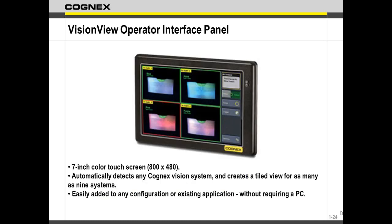Then we have the VisionView operator interface panel. Like I said, this is to be used for production, as opposed to development. So for production, this is what you're going to see when you're at runtime.